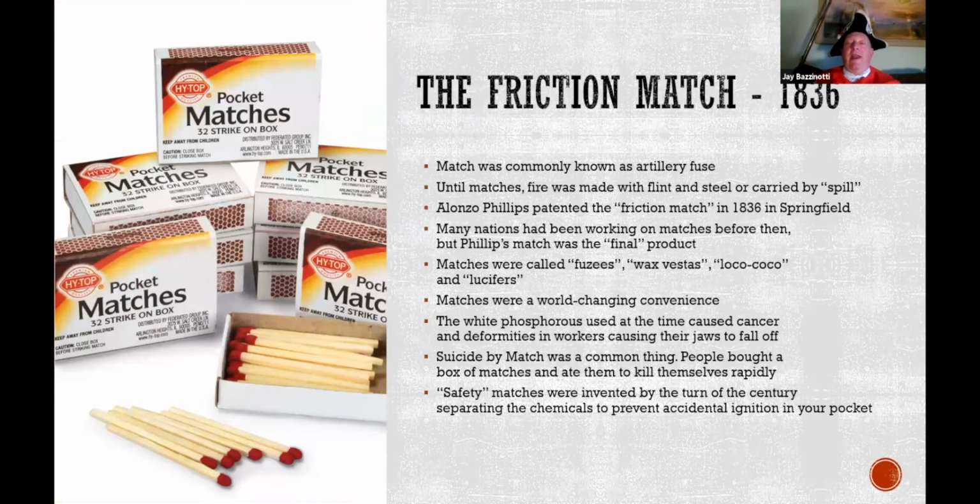The friction match. Okay, now I'm going to get a lot of abuse from people who will say, oh no, the friction match was made in Europe. The first American patent for friction match came from here, Massachusetts, Boston, Springfield. And it was better than the friction matches that came from Europe. These friction matches, before then, they were little glass balls that were filled with chemicals. Some of them were as long as your arm. And when you broke the glass ball, the chemicals would mix with the air and spontaneously combust. These were sulfur on a stick.